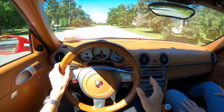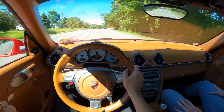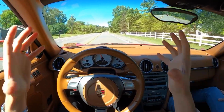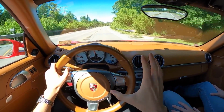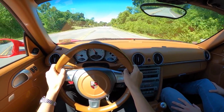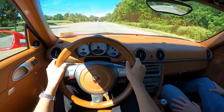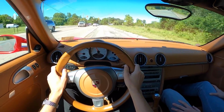My favorite thing about Porsches has always been how fluid and natural, and everyone says this, how right they feel from behind the wheel. Everything is as it should be. It's about as perfect ergonomically as a sports car can get. The seating position, the steering wheel position, the shifter, the action of everything, the responsiveness of everything.